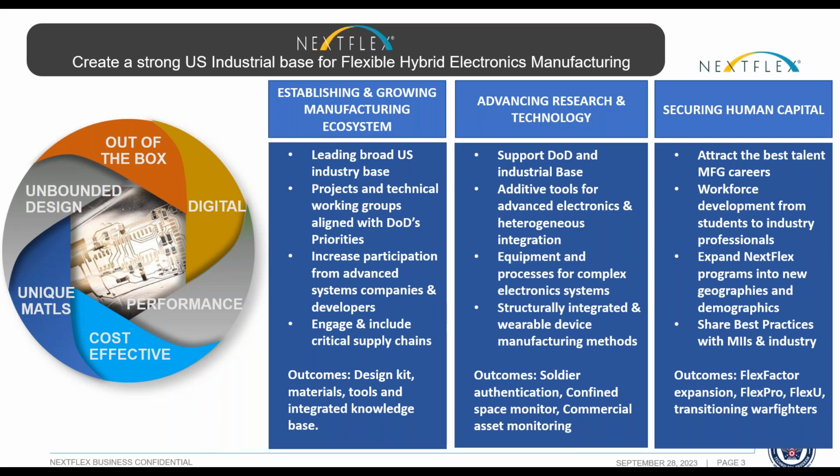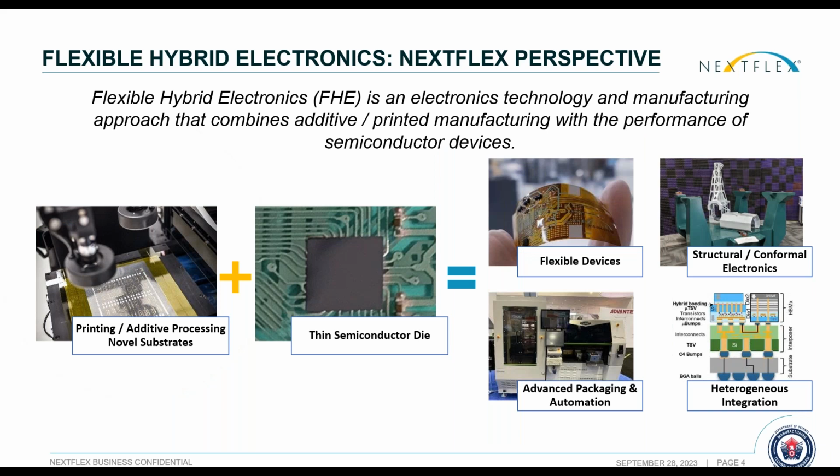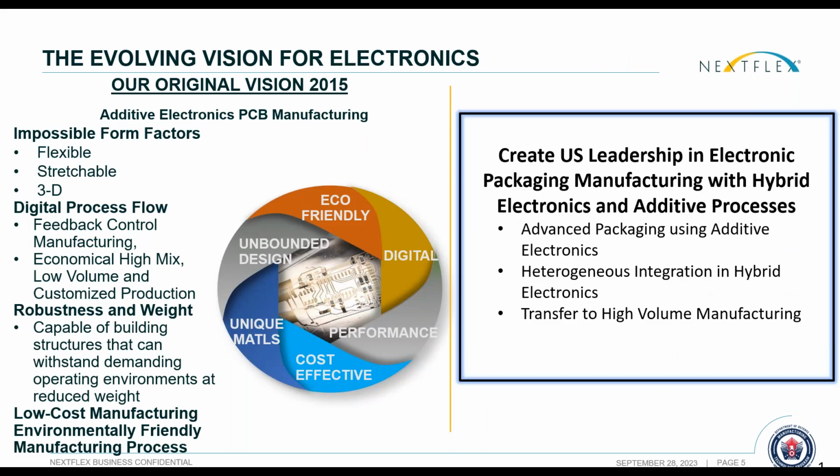Next slide, please. So what is flexible hybrid electronics? By the way, throughout this presentation, I'll probably bat around terms like flexible hybrid electronics, FHE, or hybrid electronics, which we're using to mean a very similar technology. Quite simply, FHE manufacturing technology is a convergence of additive printed manufacturing and semiconductor technologies. Although hybrid electronics may be a disruptive manufacturing technology for some applications, it's primarily complementary to traditional printed circuit board and printed circuit board assembly manufacturing, and is an enabler of capabilities that otherwise could not be realized with traditional manufacturing techniques.